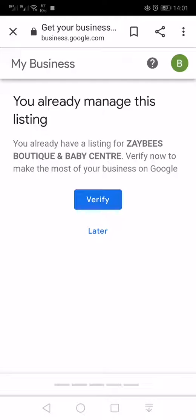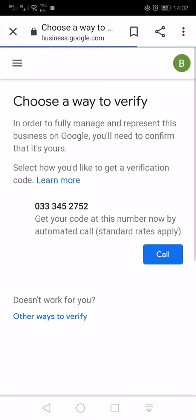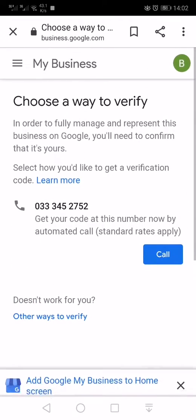If you don't actually own the business, you won't be able to go past this page. Because what Google would then do is give you a call on your landline, and they'll give you a one-time password. Then you just have to enter that one-time password onto this next page, which, like I said, I won't be able to do. And yeah, that's it. You have now verified your account.